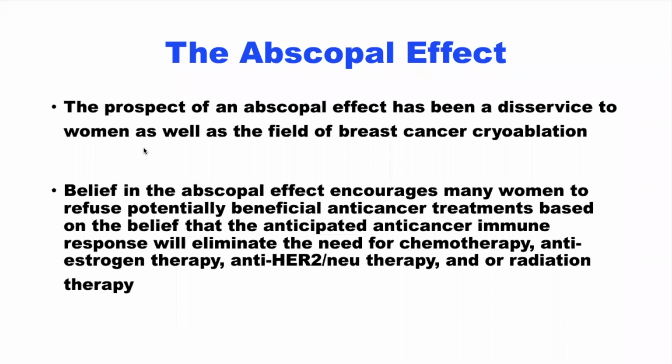So in my opinion, the prospect of an abscopal effect has been somewhat of a disservice to women because it motivates people to make treatment decisions that I think are unhelpful. For example, belief in the abscopal effect encourages some people to potentially refuse anti-cancer medications because they believe the abscopal effect will control the risk of recurrence, or to refuse radiotherapy because they feel that the abscopal effect will reduce the risk of recurrence. It's a concept that remains unproven.